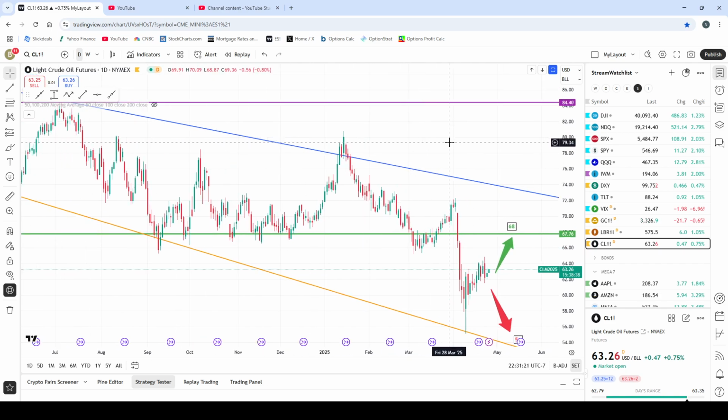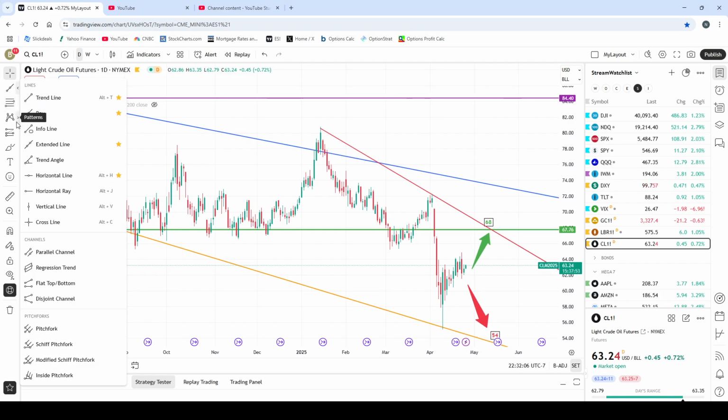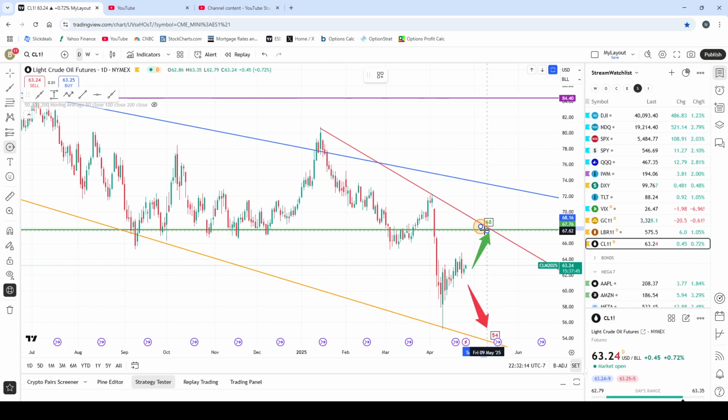And the reason why is because it's also coming up to test this right here. So from the high point, the pivot point of this trend line, to here, right here. Wow, look at that. So most likely you're gonna hit around 67, 68. So this is more likely. Okay. So that's why I'm thinking that it will go that way. Right here. That's where we're gonna go.